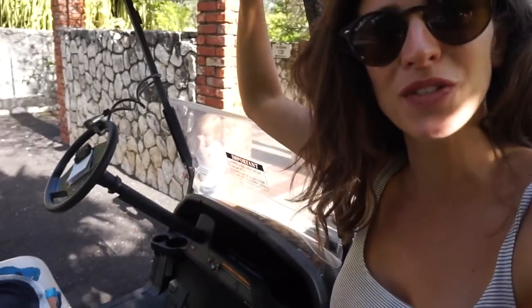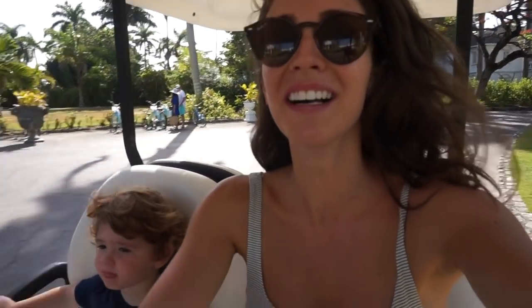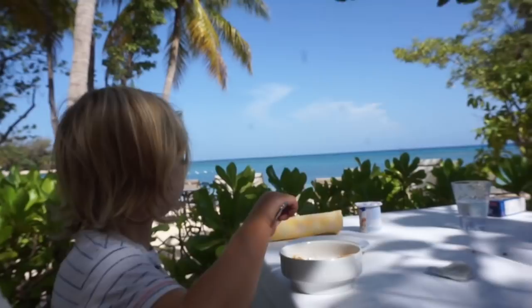Nappy. Okay, so Pete's stomach hurts, so I'm going to attempt to drive the buggy with both boys. I think I'm probably going to have Jensen on my lap and Jasper next to me. I don't know, I've never driven one of these before, so we'll see how it goes. But we want to go for breakfast, and we thought there's no point calling someone to pick us up when we've got this ourselves. So we'll see how it goes. Guys, we're doing it. We're going about 5 miles an hour. But we're doing it.